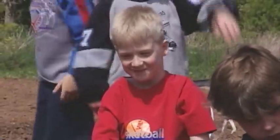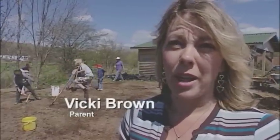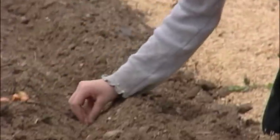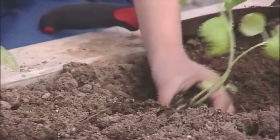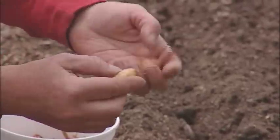Worms and stuff. I think it's a great experience for them to get to learn how their food grows and how they can plant it and help take care of it themselves. I think it's a great experience. Which way's up and which way's down on that? Is that down? The roots are going to come out of that part.